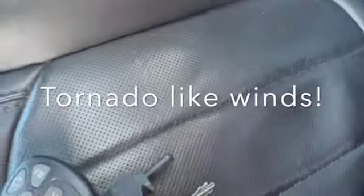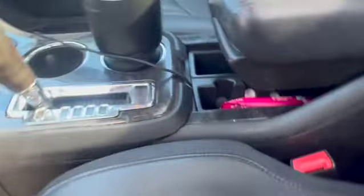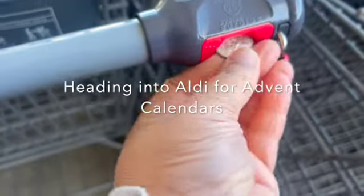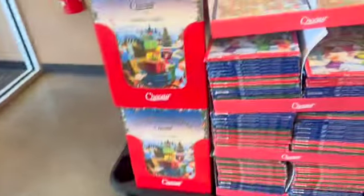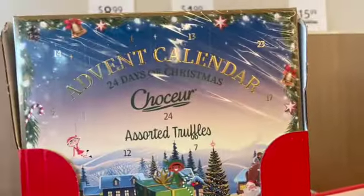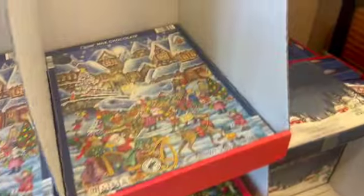In order for the cart. Luckily, we have a little change compartment that holds coins. Anyway, my goodness, it's a struggle. Advent calendars are right by the door. Let's see.